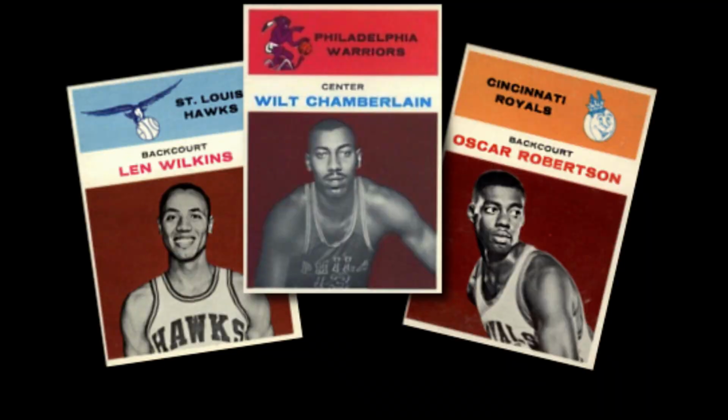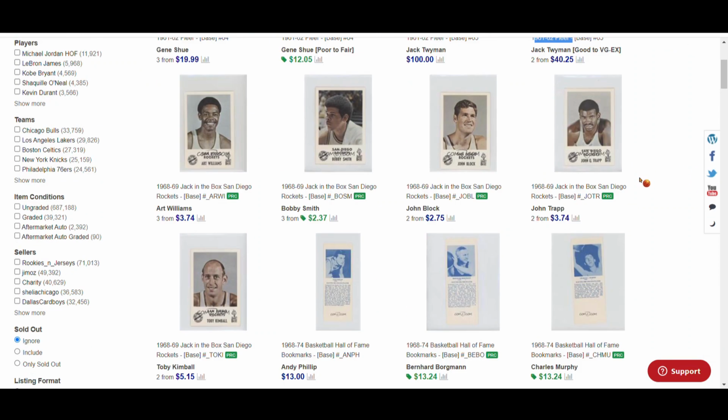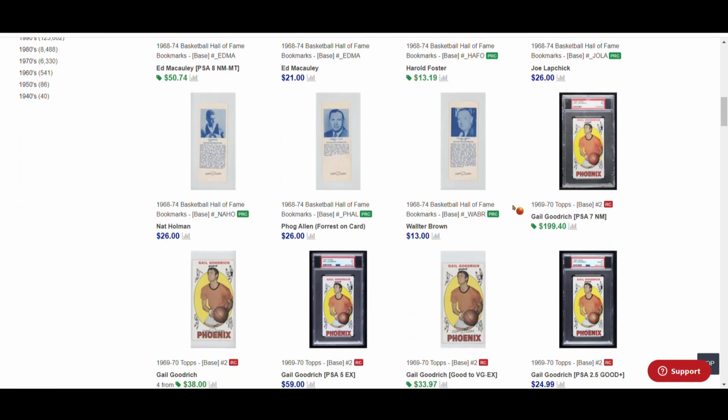Fleer had stopped producing officially licensed NBA cards in the early 60s as well, and for the last several years, no one had the NBA license for producing official licensed cards. If you look through the COMC basketball listings, you'll see this gap between the 1961-62 Fleer set up until the 1969-70 Topps set, with just some random unlicensed stuff in between.